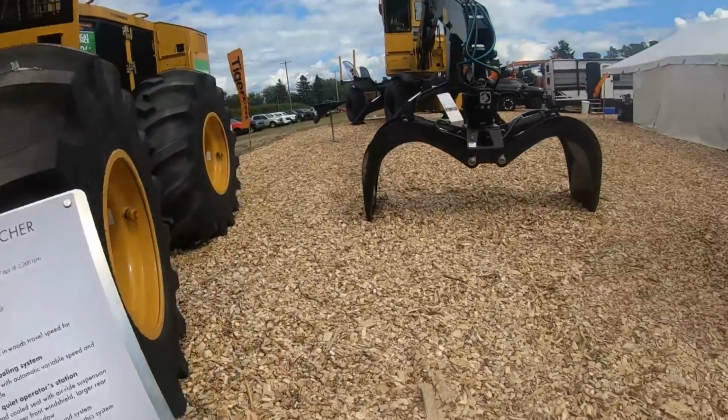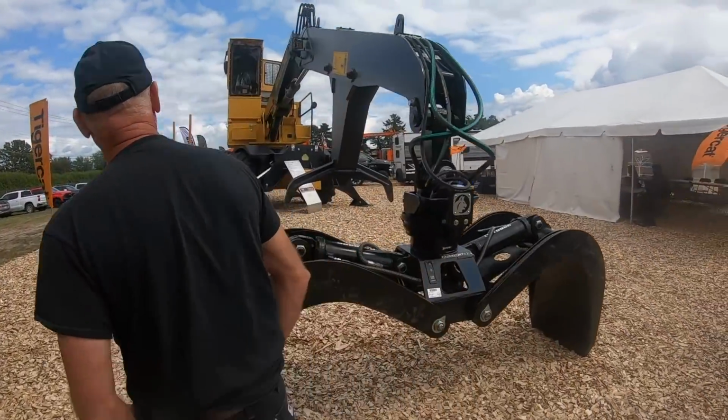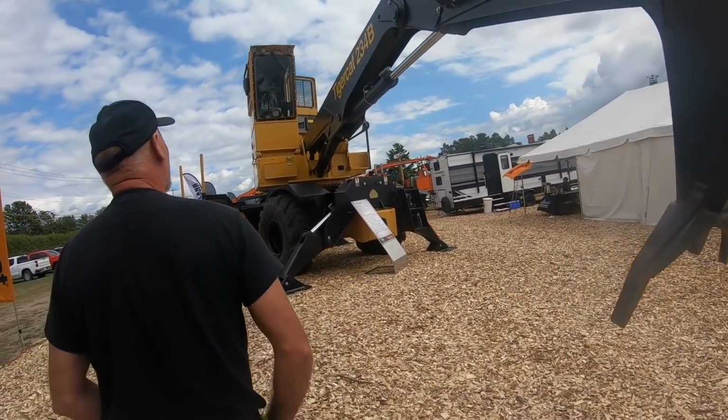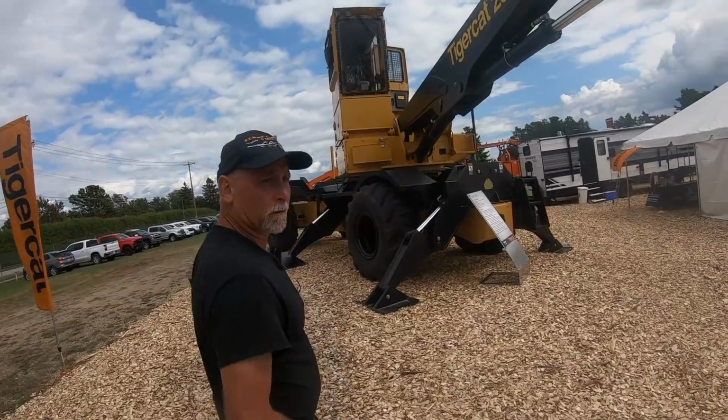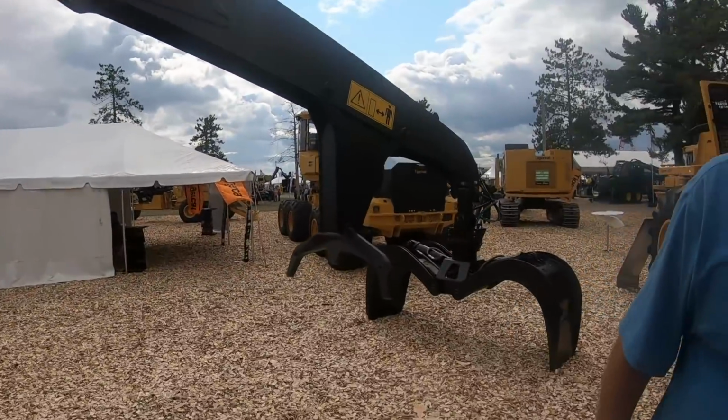And then this one right here, I'm not sure. Once again, another Tiger Cat. How does this compare to your LeBaron you had? This is quite a bit smaller. This is for sorting logs. That's why he's got the live heel on there. Oh, that's what that is.